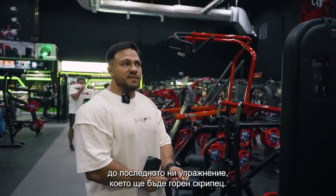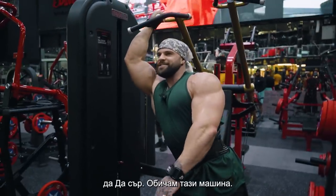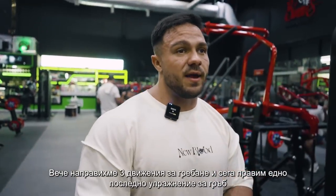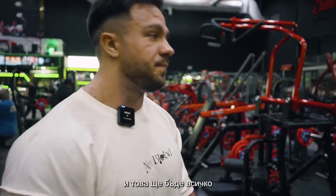Moving on now to the last exercise, which is gonna be lat pulldown. It's a Hammer Strength machine? Yes, it is. I love this machine, it's so good. We already did 3 row movements and now we're doing one last back exercise, which is gonna be a pulldown. Squeeze the hell out of these lats at the end of the workout. And that's it, that's a wrap.